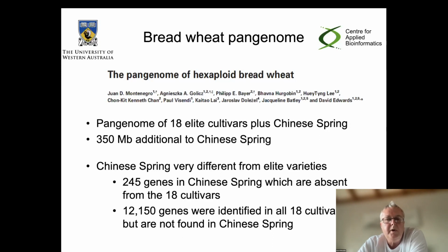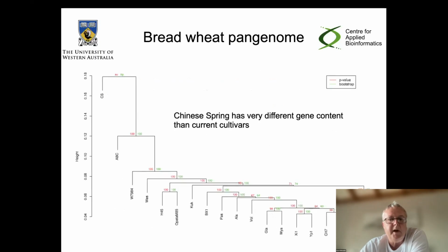So if you're doing any work on wheat, there are many better references now than the Chinese Spring reference, and the pangenome reference is probably the way to go. This is a tree based on presence-absence variation, just showing you how far away Chinese Spring is from all these mostly Australian lines.